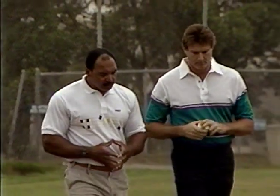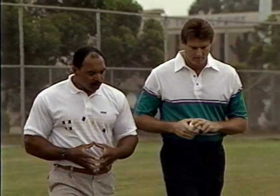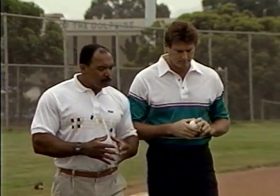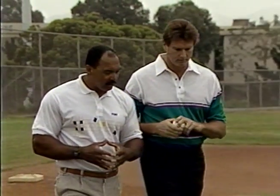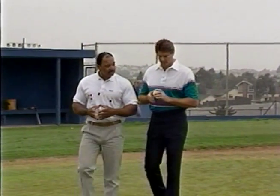Steve, throughout your career, you were known predominantly as a power pitcher, relying on the fastball, curveball, and slider. I think most people feel as though that overpowering slider is really what made you the dominant pitcher you were during the 70s and 80s.